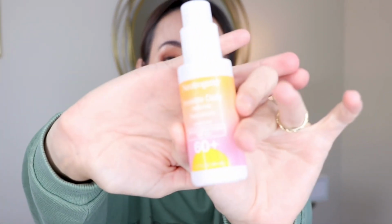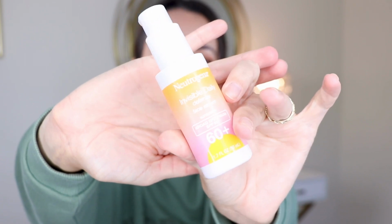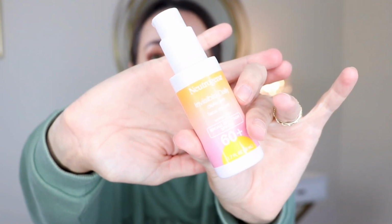Anyway, so starting off, an SPF that I've been loving. This is new, I want to say within the last few months. I could be totally wrong. But anyway, it's the Neutrogena Invisible Defense Daily. It is an SPF serum.